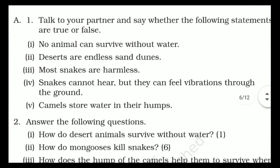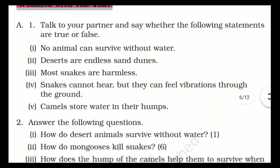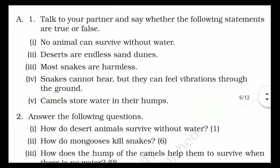You can also help me by answering the questions in the comment section. Talk to your partner and say whether the following statements are true or false. You can easily say whether the statements are true or false. No animals can survive without water. Is this statement correct or wrong? True or false? What do you think? Answer it. Deserts are endless sand dunes. Is it correct? Find it out and answer it.